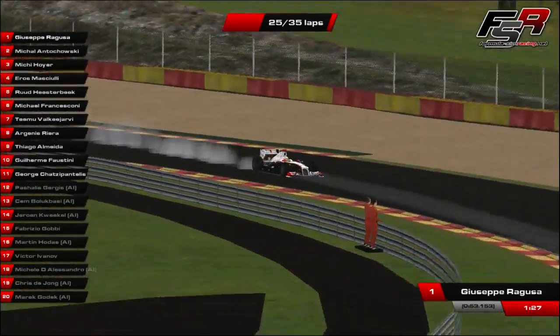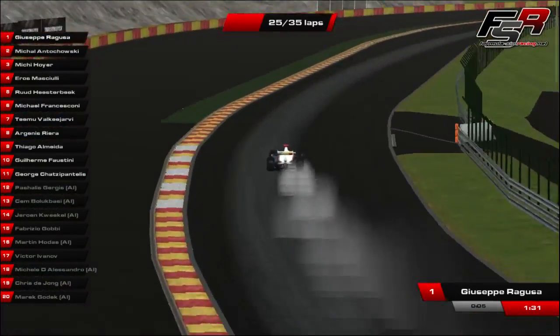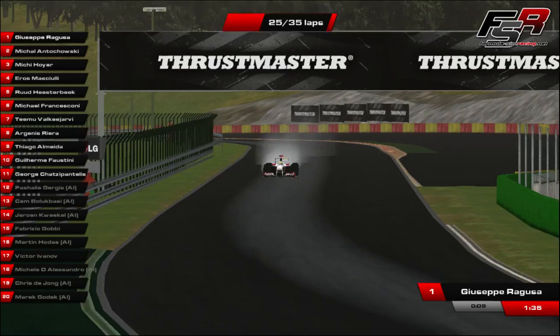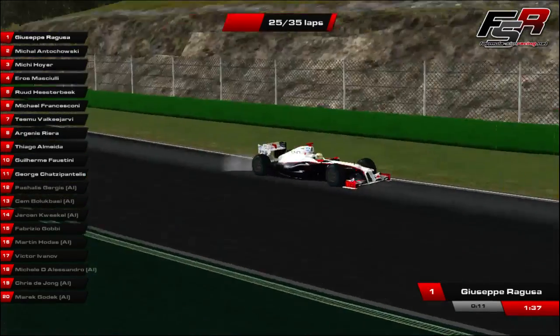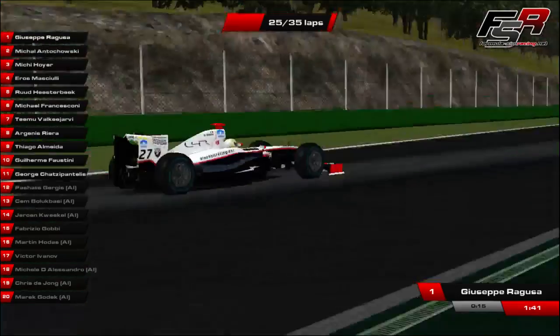It is quite dry in Spa itself as well, talking real time. There are a few showers expected after the race, but I don't see it happening anymore within the race itself. But who knows, in Spa.